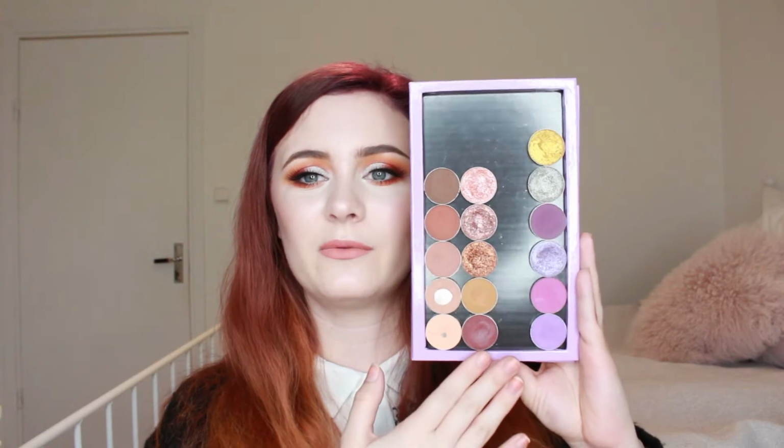And then we have Mocha, which is perfect for darkening your outer corner or into your crease for every look. It goes well with warm tones and neutral tones because it's a very neutral-toned dark brown. And then on here we have Bitten, which is your burgundy eyeshadow. This was also very unique when I bought it, one of the few burgundy shades you could find on the market.